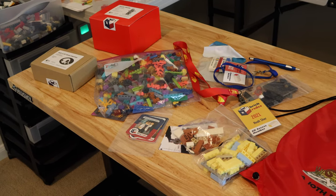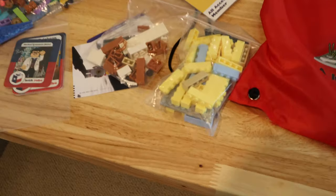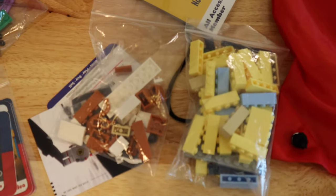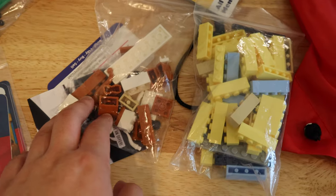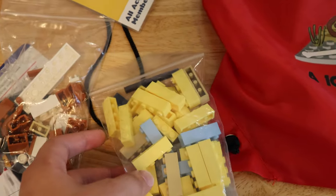So here is everything that came inside the Brick Rodeo all access membership goodie bag. To start off, these two bags are for like mini builds, and the instructions are online at brickrodeo.com for all access members. This bag right here is to build like a little longhorn, which is kind of funny. And then this bag right here is to make some little minifigure habitat.